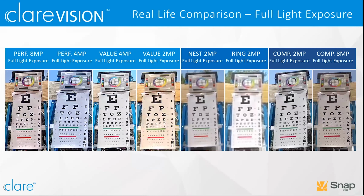This is a daylight rendering of the same thing. And you can see, again, this is full night. If you look at this color chart here, and you look at this Nest color chart or this Ring color chart, it's utterly ridiculous. I'm sorry, this one here.